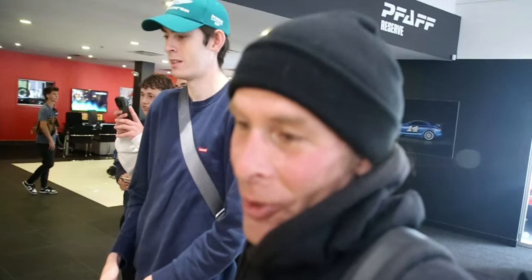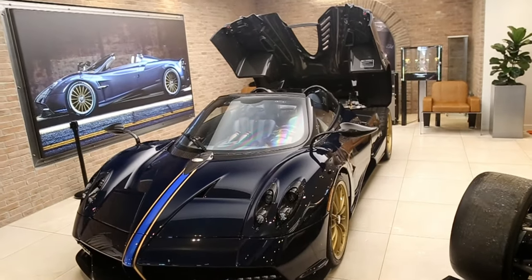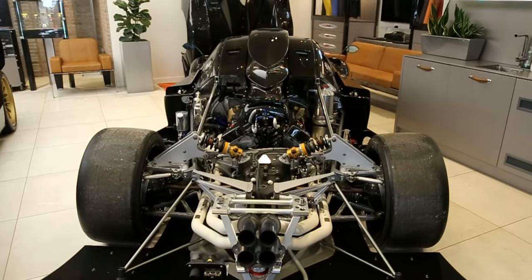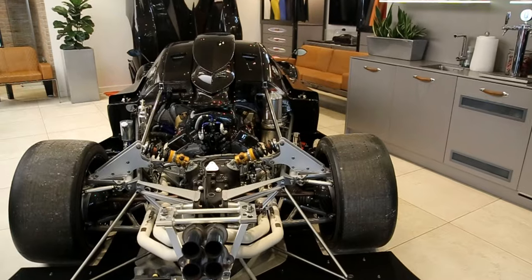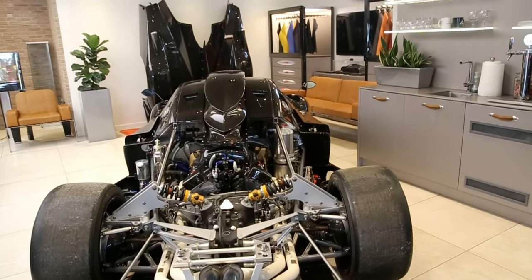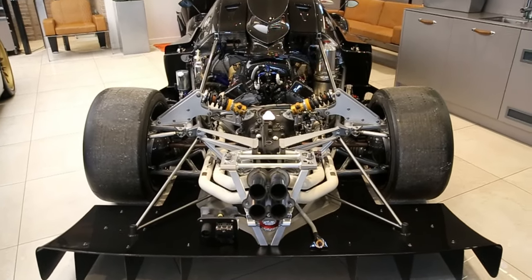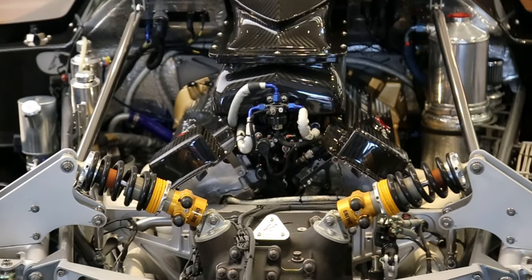Okay guys, so I wanted to come over. Obviously we've seen this in Montreal before, but I love always seeing a Pagani open. But yo, they opened up the back of the Zonda R with the V12 AMG. Glory, best sounding car on the planet. Look at the carbon fiber work, but yeah, finally got a chance to see it opened up. Look at the engine work on this. It's absolutely insane.